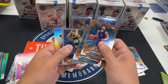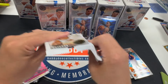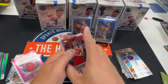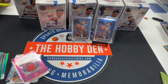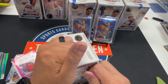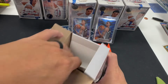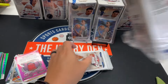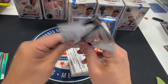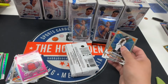Cade Cunningham. And Jaylen Brown Pink. Shea and LaMelo Pink. I highly doubt we're pulling any color Wimby. I think it'll be the pink one. Or right there. Liam Robbins, pink. Green, sorry. Who is that?